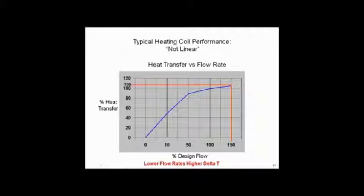So if I cut the flow in half and I'm still getting 90% of the BTUs, what's happening to my delta T in theory? Going up. Do you see the delta T has to go up to balance? So in a heat exchanger that's modulating down, the two-way valve is shutting the flow down a little bit, the delta T should go up.